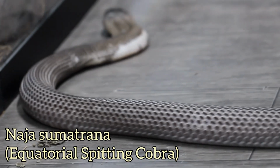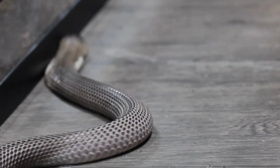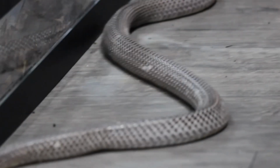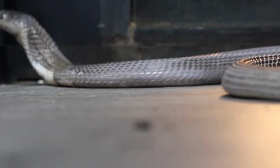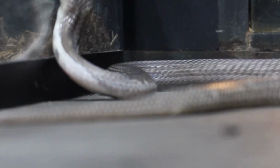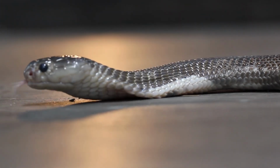The equatorial spitting cobra, Naja sumatrana, also known as the Palawan spitting cobra or Malayan spitting cobra. It's a species found in Southeast Asia. Unfortunately, this one didn't stop moving, so the footage I have of it is not the best, and I didn't get much of it. But this is a medium-sized cobra, averaging in length of 3 to 4 feet long. Of course, it can get bigger, even closer to 5 foot.